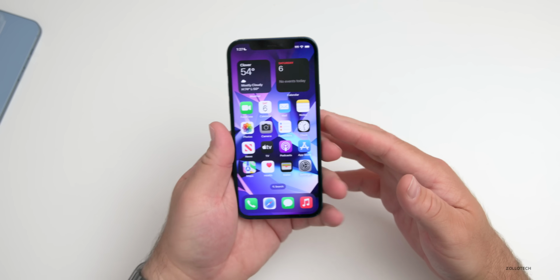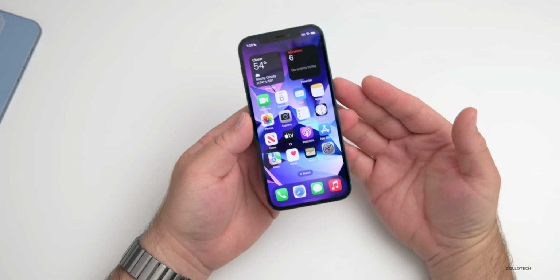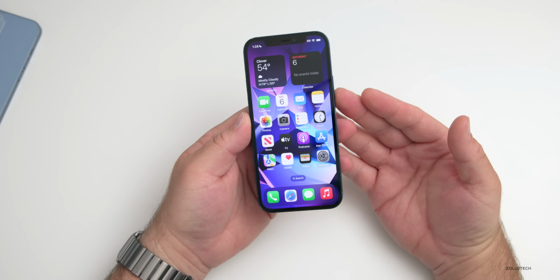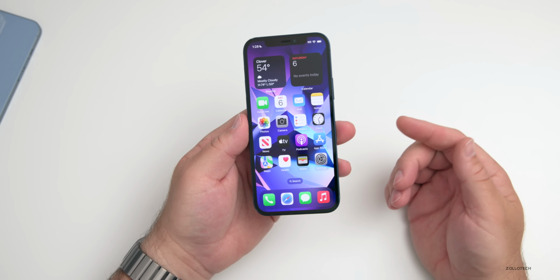So that's the iPhone 12. I think it's a great phone. It's definitely been great for my kids, and I think it's a great phone as far as what it can do, its capabilities, but for the price, again, I might opt for something a little bit newer.